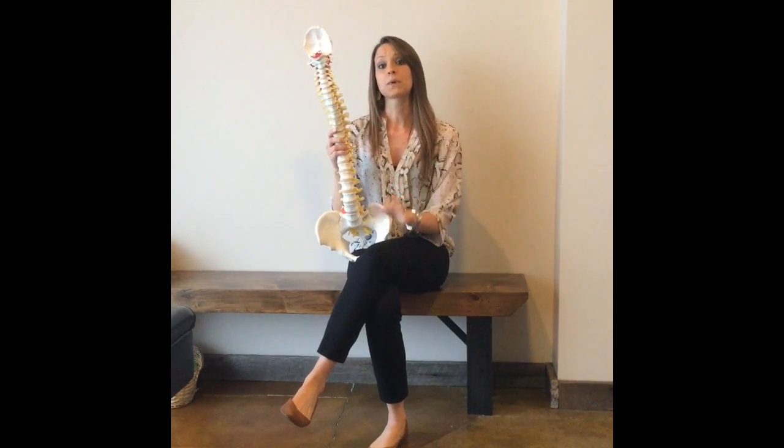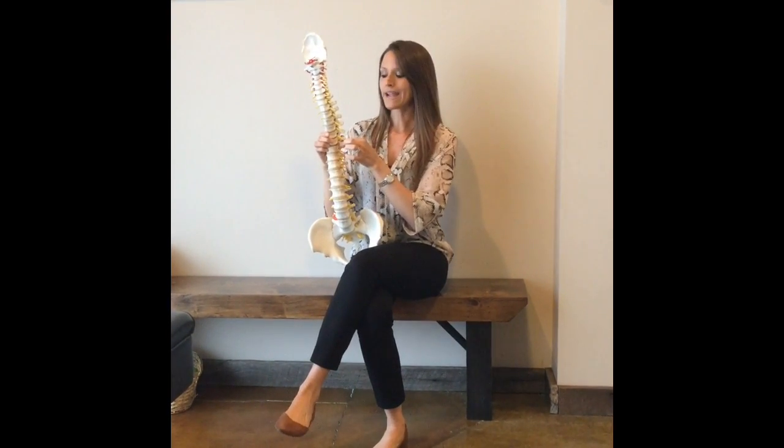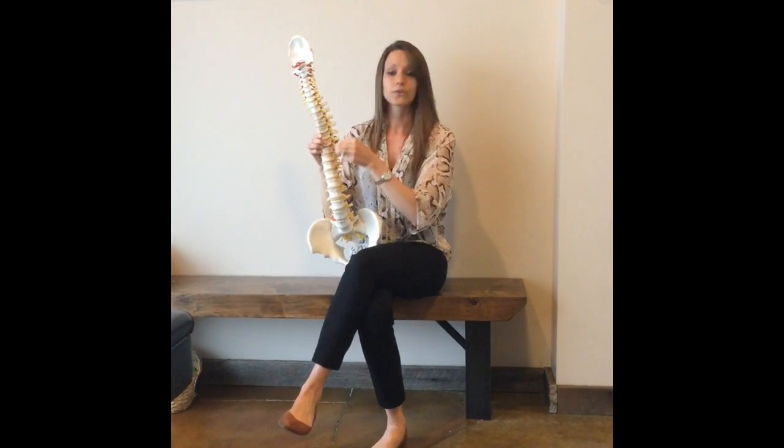That's a long word, but broken down, it means a condition of less energy or less communication from the brain to the body and the body back up to the brain. If there's pressure on this nerve, the brain is not going to be able to effectively talk through this nerve to wherever that nerve is going to our body.